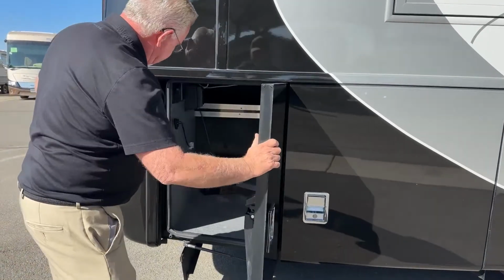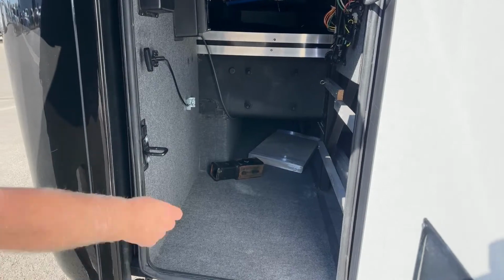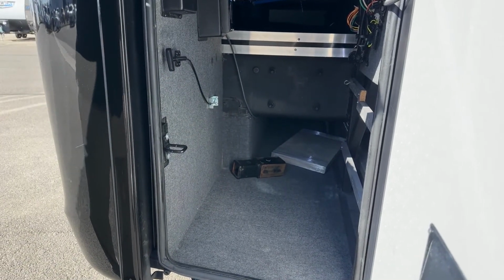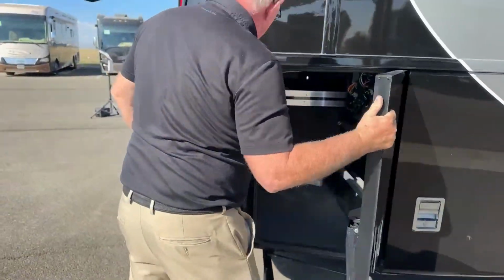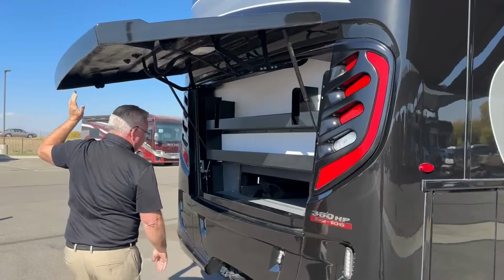And then in this compartment, a little bit more pass-through storage. You can see our reducer. That'll take it down to a 2-inch insert if you're towing a trailer or a tow vehicle or something like that. And then right here we've got a latch to release our back cap.